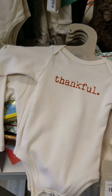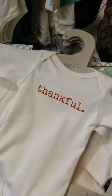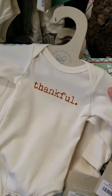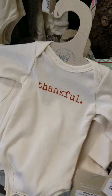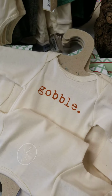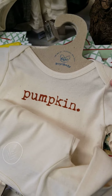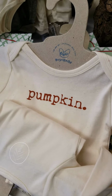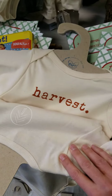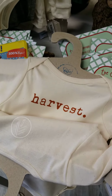So this is just, of course, some of the themes that are going on right now: the thankful, of course, in onesies and in long sleeve tees. We also have gobble. We were doing pumpkin, of course, for Halloween and for fall. And then this is one of their new ones, harvest, which is super cute.